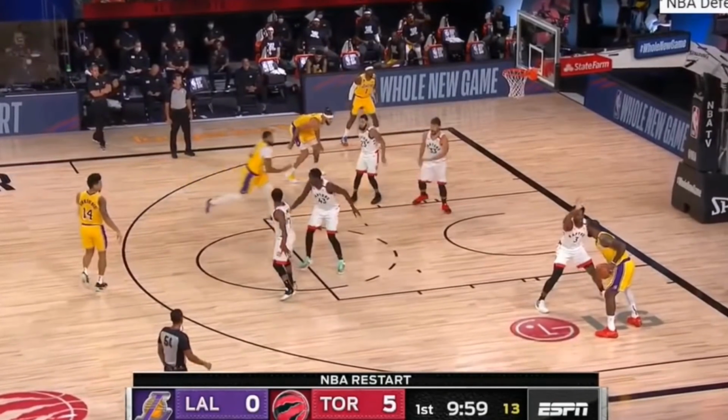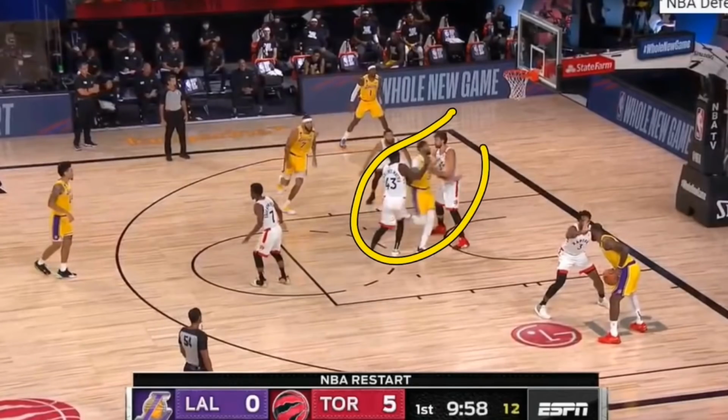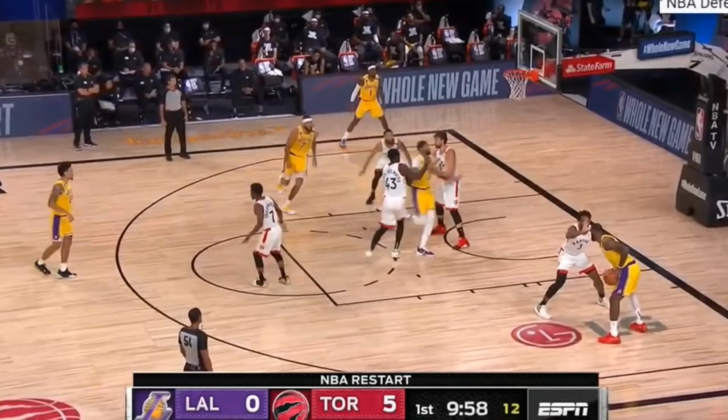Now, what we have here is a cut by Anthony Davis. We actually have two players who are cutting off that cut. This is another thing that we see with the Toronto Raptors. The Toronto Raptors double team quite often. They double team most players who are good but cutting across the key. But also, they will double team within the last 4 or 5 seconds of a shot clock. So keep that in mind for when you're watching the Toronto Raptors.